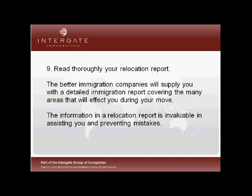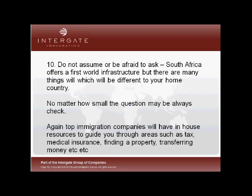Number 9. Read your relocation report. The better immigration companies will supply you with a detailed relocation report covering the many areas that will affect you during your move. The information in a relocation report is invaluable in assisting you and preventing mistakes.